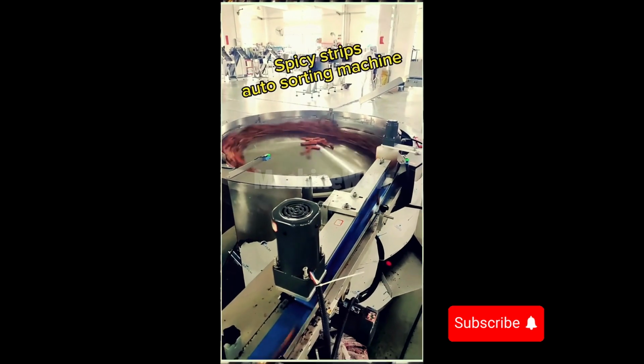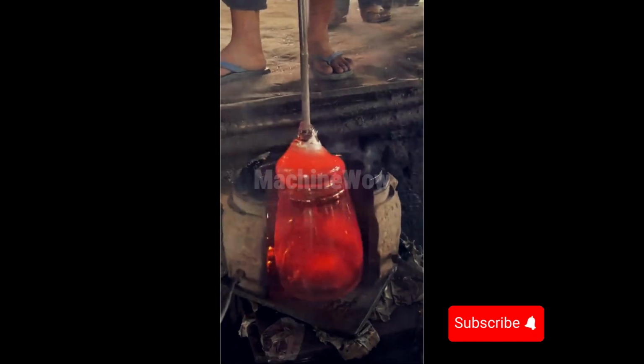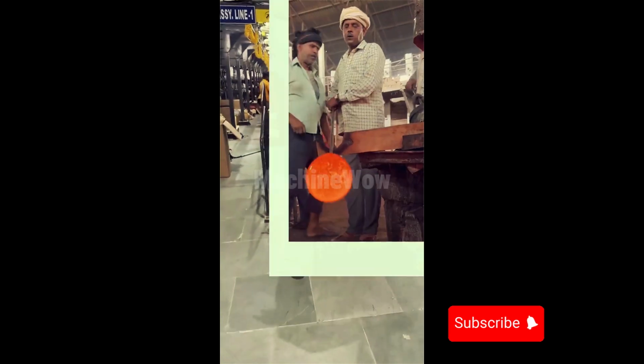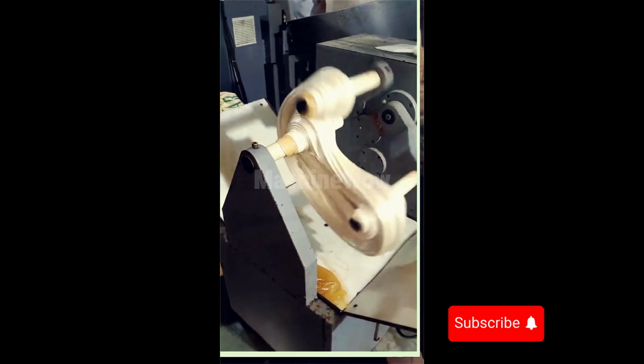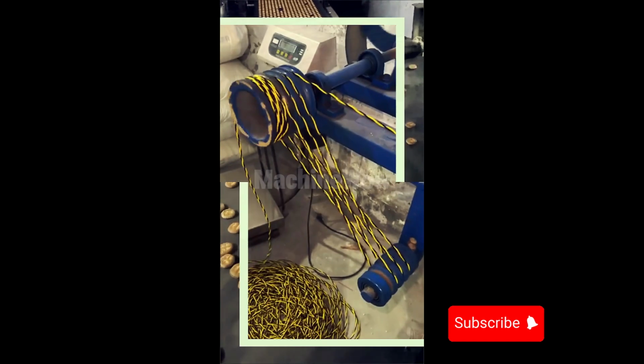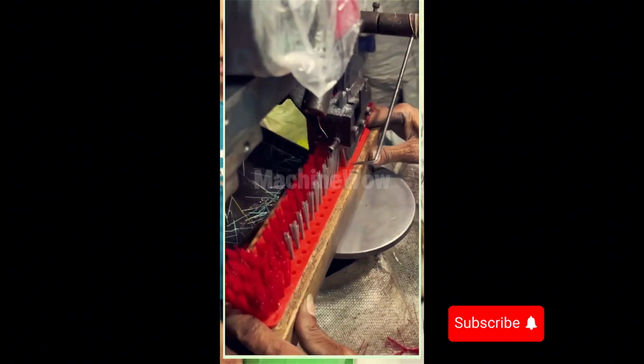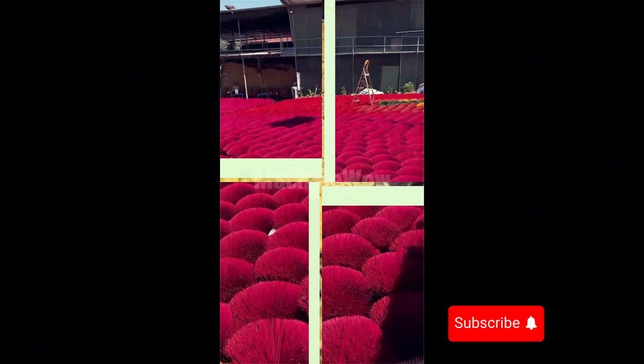Have you ever wondered about the complex processes behind the products we use every day? How does a small idea turn into a finished product? Industrial manufacturing is more than just numbers and machines. It is where creative ideas become reality and meet the needs of millions of people. Join us as we explore how manufacturers are using technology to create smarter and more sustainable products.